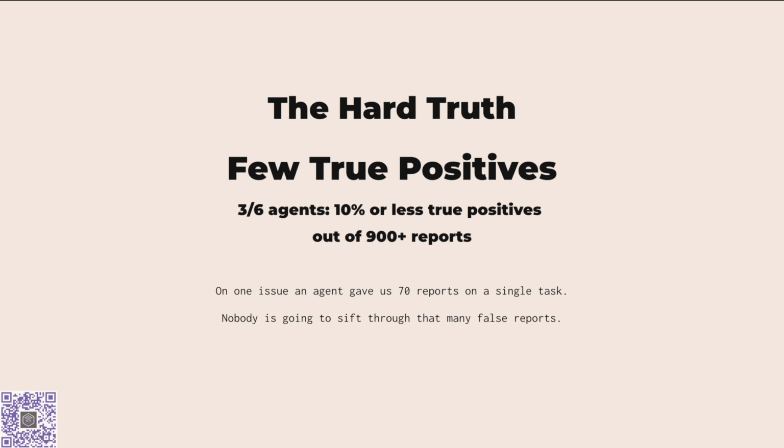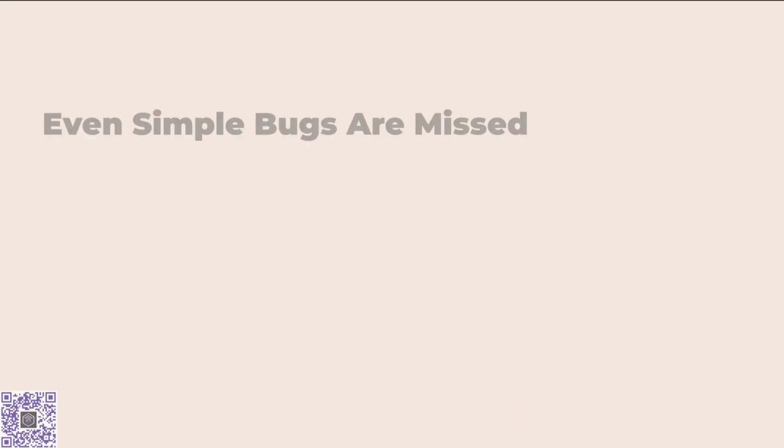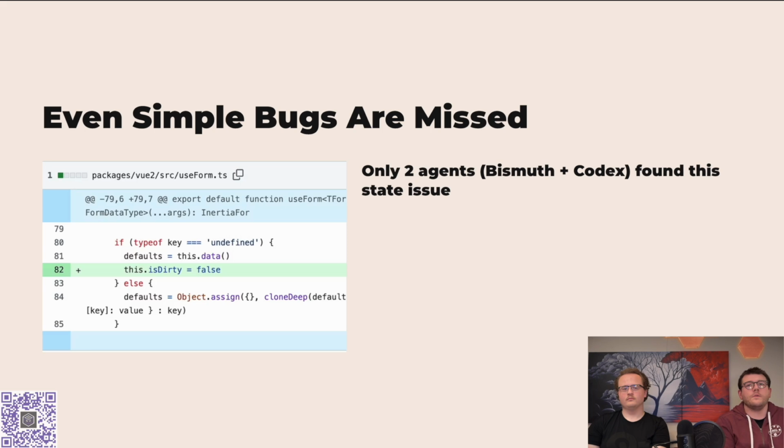I think that, in context, even some simple bugs are missed. Only two agents, Bismuth and Codex, found this state issue. And the consequence of the state issue is pretty simple, right? When you submit a form, usually they clear. In this particular case, is dirty was never set to false, so it would never clear the form, and it would say you still had things filled out. That's not the biggest bug in the world, but that has real consequences for users and user experience, and that's the type of thing a human developer would immediately catch. So we think there is a large way to go.